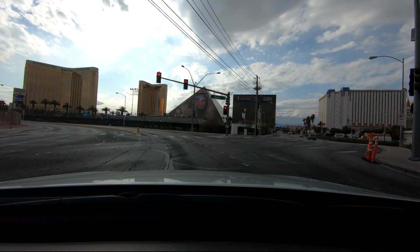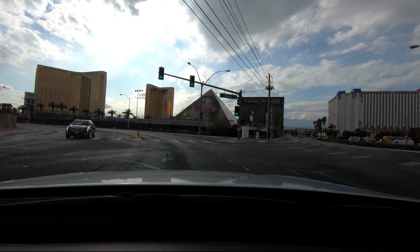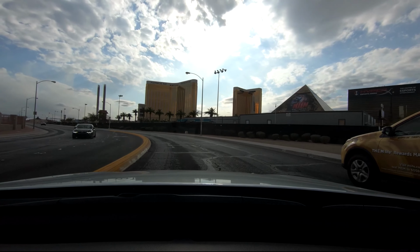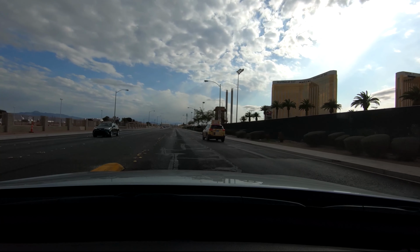Over to my right, this is Reno. So if you're going to the Luxor parking garage or the Excalibur parking garage, you can get there from Reno. If you go down a little bit further, you can still get to the Luxor parking garage and Mandalay Bay and Delano parking garage down this way. This is still Koval Lane.